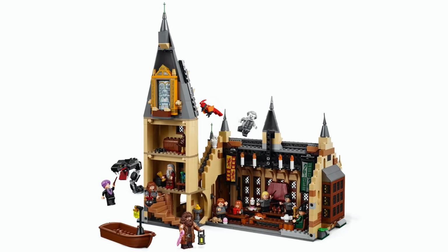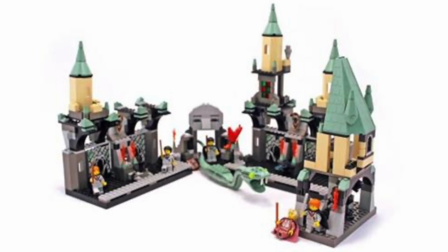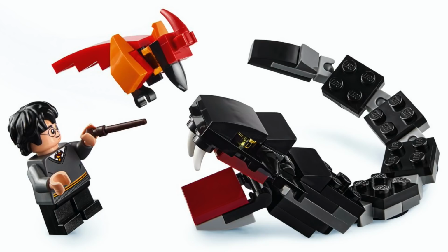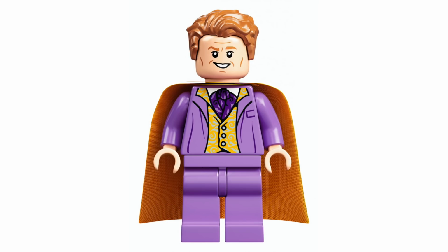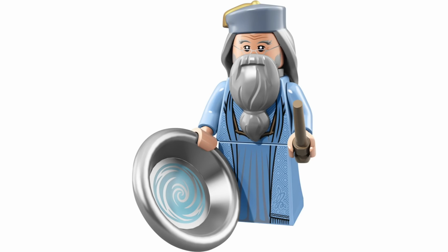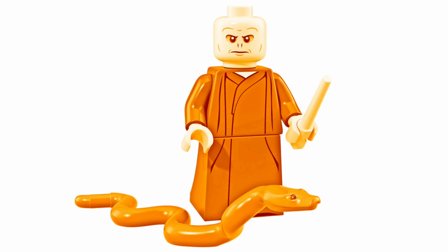But underneath this structure, there's going to be a basement level featuring the Chamber of Secrets. So at least if they have to restart things, they're finally filling in this major gap in the line, and hopefully giving us a more substantial basilisk. Included in this set is supposed to be Tom Riddle, Gilderoy Lockhart in a new orange outfit, Dumbledore, Nearly Headless Nick, Ginny Weasley, Colin Creevey, and a golden Voldemort in addition to another student and teacher.